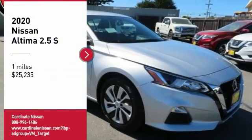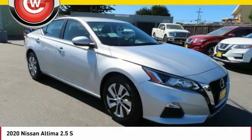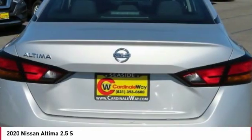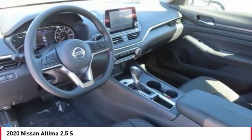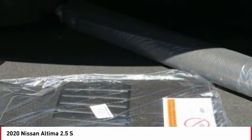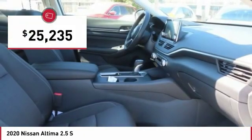Stop by and take a look at the 2020 Altima. The Nissan Altima offers advanced features to make life easier, including push-button ignition, which comes standard. Combine that with a powerful engine, 6 standard airbags, and over 5,000 quality and performance tests, and you'll see the Nissan Altima is made to drive and built to last, and is priced below $30,000.